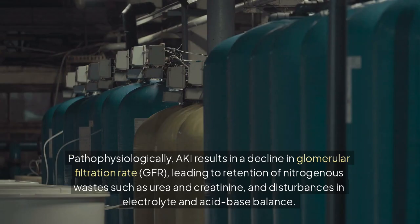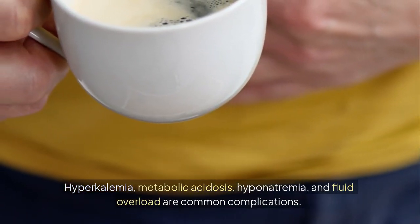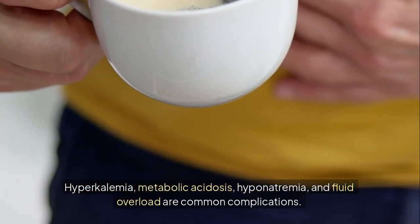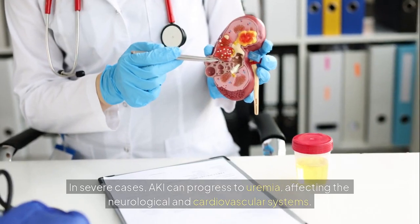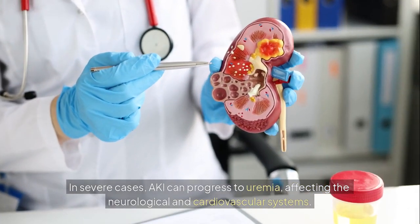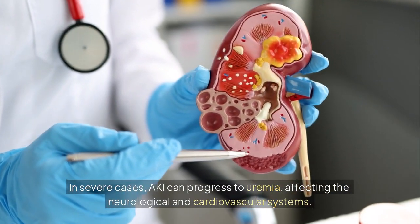Pathophysiologically, AKI results in a decline in glomerular filtration rate, GFR, leading to retention of nitrogenous wastes such as urea and creatinine, and disturbances in electrolyte and acid-base balance. Hyperkalemia, metabolic acidosis, hyponatremia, and fluid overload are common complications. In severe cases, AKI can progress to uremia, affecting the neurological and cardiovascular systems.